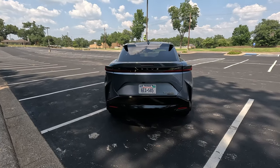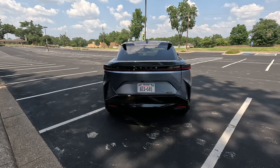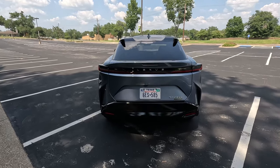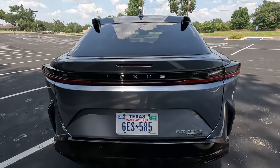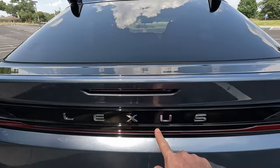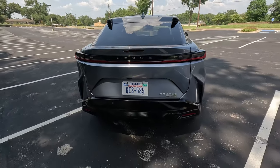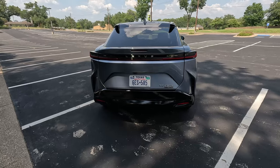Makes it look like it's got really wide, aggressive, muscular hips and that it can really put the power down, which it can. Lexus has been known to drop the L logo from the back on recent models and give you Lexus spelled out here in the back. I think it works very well in this.